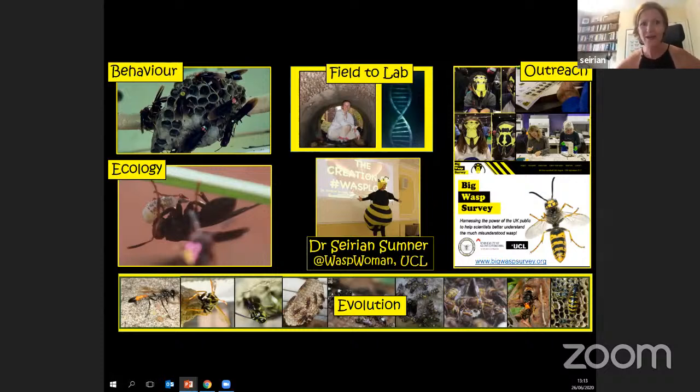More recently, I've become really interested in the ecology of wasps, particularly social wasps, and their role in the environment as key predators. So they regulate insect populations, and also their role in pollination. But the picture there that you'll see on the far side with ecology above it is actually a Polistes wasp from Brazil, which is holding the larva of a key crop pest called the fall armyworm.